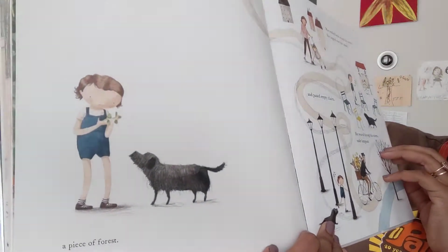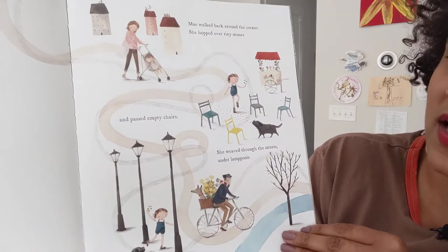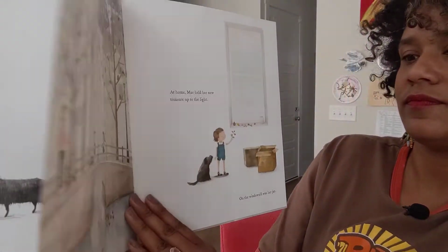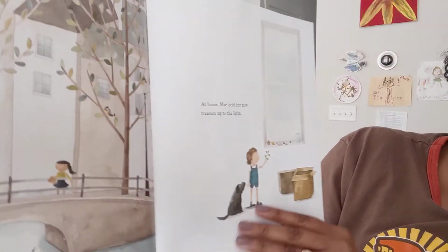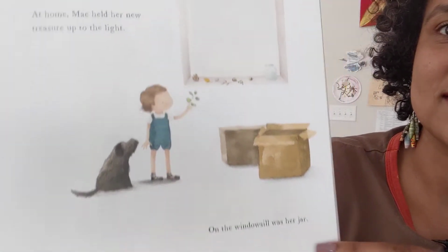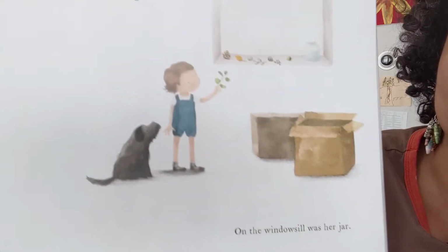May walked around the corner. She hopped over tiny stones and past empty chairs. She weaved through the streets with lampposts and back over the bridge. At home, May held her new treasure up to the light. On the windowsill was her jar.